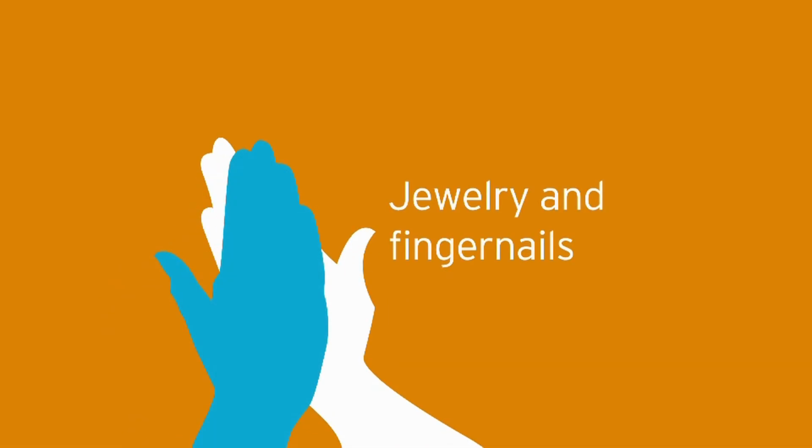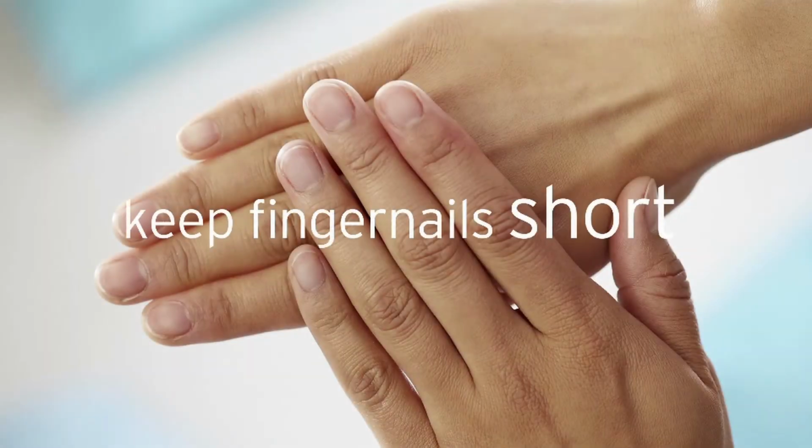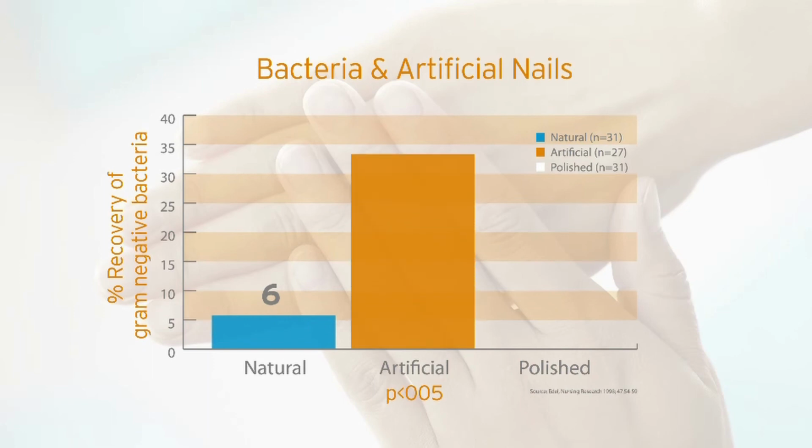Jewelry such as rings or bracelets should not be worn during patient care, since it is difficult to perform proper hand hygiene and they may harbor microorganisms. Fingernails should be kept short, no longer than a quarter inch in length, as long fingernails are associated with outbreaks of resistant pathogens. Be sure to review and comply with your facility's policies.